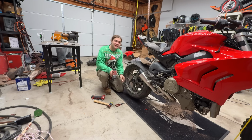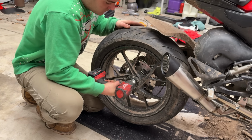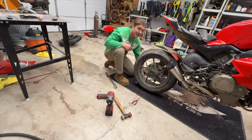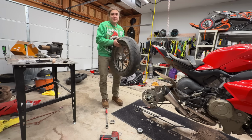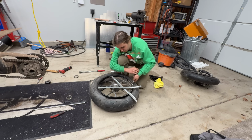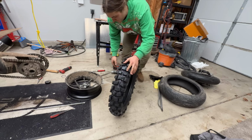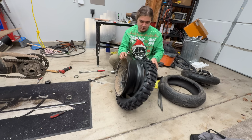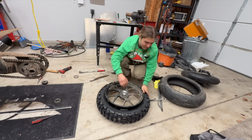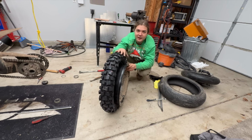Probably should not have bought the cheap Amazon socket. What is the torque spec on this? That's pretty much the easiest tire I've ever had to take off. Oh man, this thing is gonna be hard to get to seal. Look at the gap.